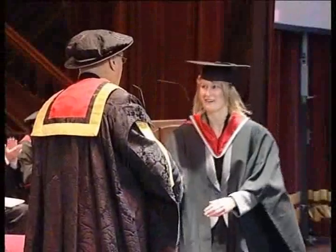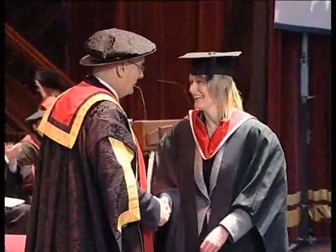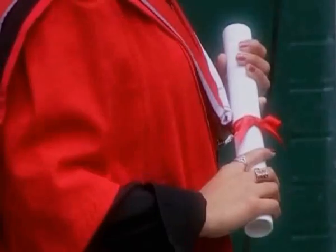People might come on a course because they want to change career, or they've maybe been working in industry and want to have an academic qualification to show their achievement. Students come here really because they want to specialise, because they want to get a qualification that will give them the edge over other students when they're applying for jobs.